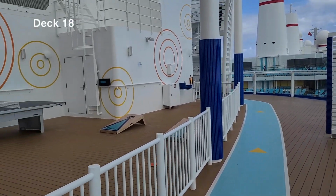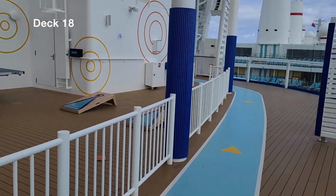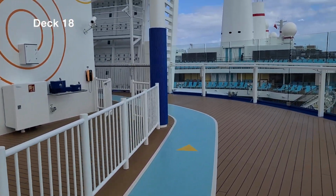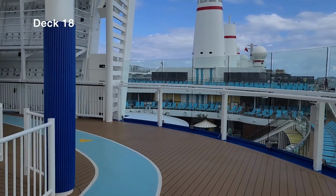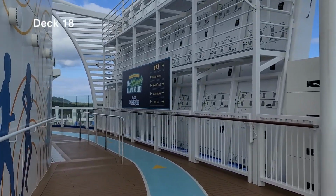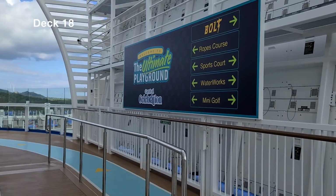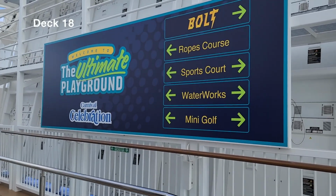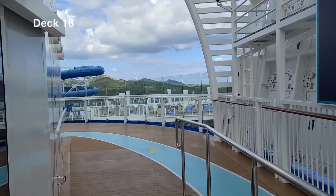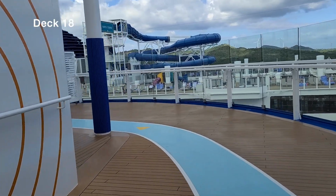We have some more games over here. We have cornhole. We have some table tennis, or ping pong as I like to call it. And we also have the tail end of the track that goes in between the ginormous screen and a set of elevators. If you come out this way, you will see a nice map, and I got a shot of the map here for you guys. So go ahead and take a look and pause if you'd like. There's elevators right here on the left, and this completes the circle on the other side.